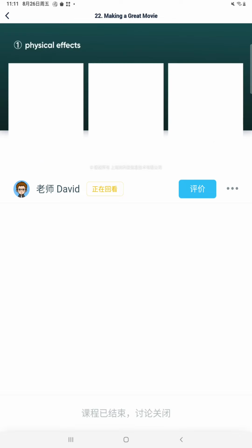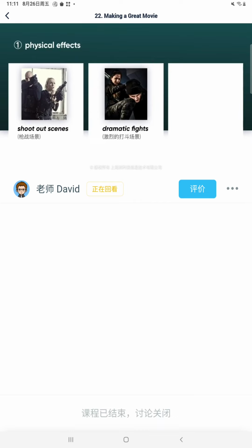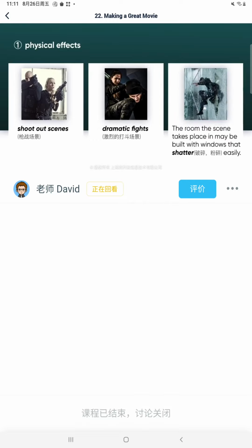There are many forms of special effects. Physical effects are visual effects that are produced without computers. We often see physical effects used in action movies, especially during shootout scenes or dramatic fights. For example, when filming a fight scene, the room the scene takes place in may be built with windows that shatter easily. This allows actors to throw each other through the windows without getting hurt, and also increases the fight's intensity.